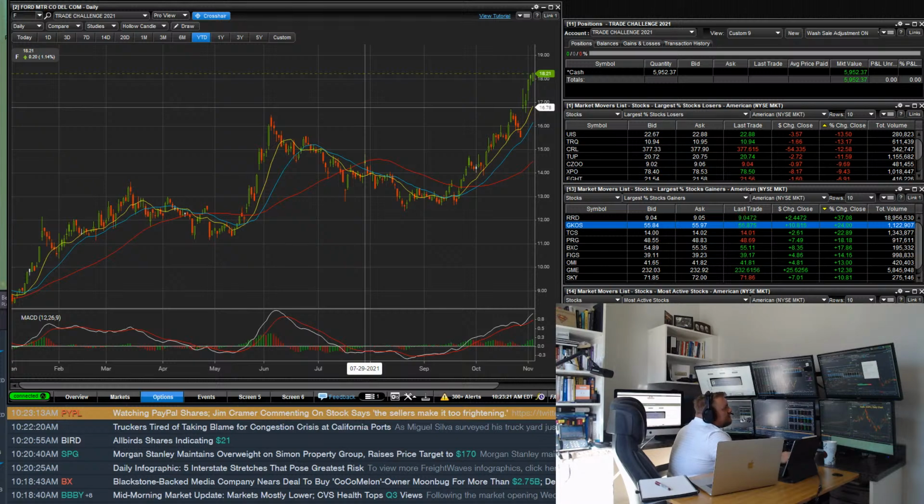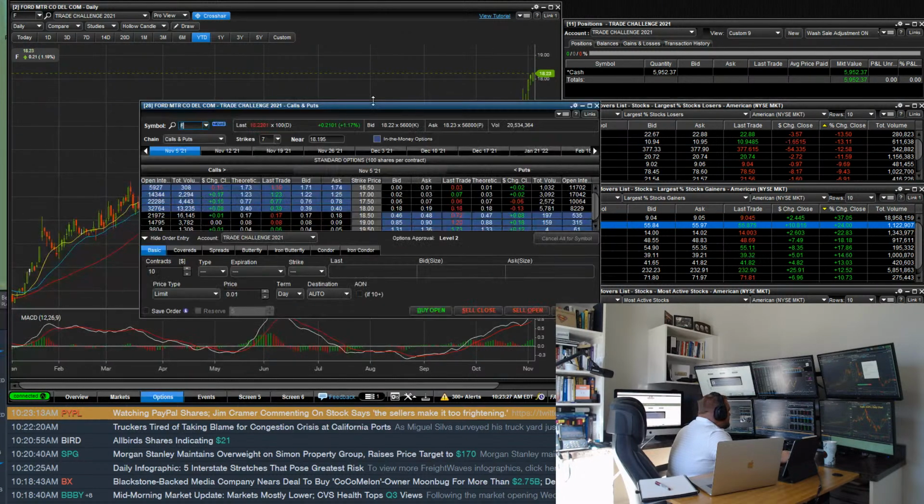Sophie's still taking off, 23.60 on Sophie there, Sky. I wanted to do something with Ford here. Look at that, she's still taking off. Those Fords now are going for 40 cents. What do you guys think about a Ford trade, like for either this week or next week's expo? I think that's a nice opportunity to pick up some Ford.